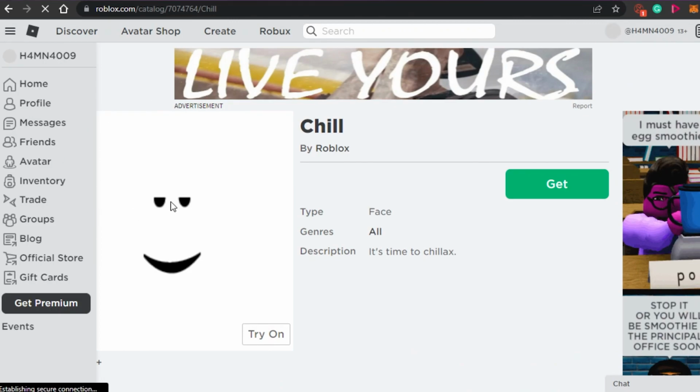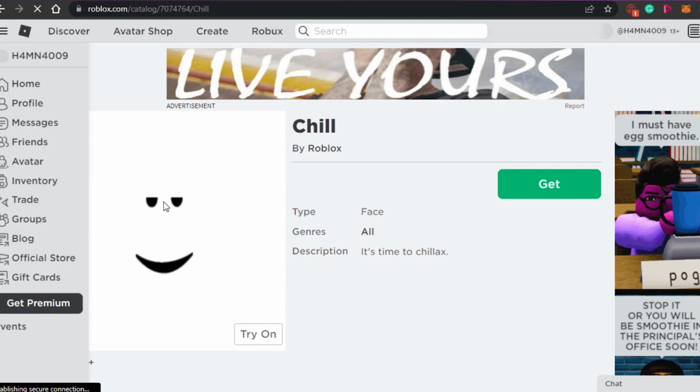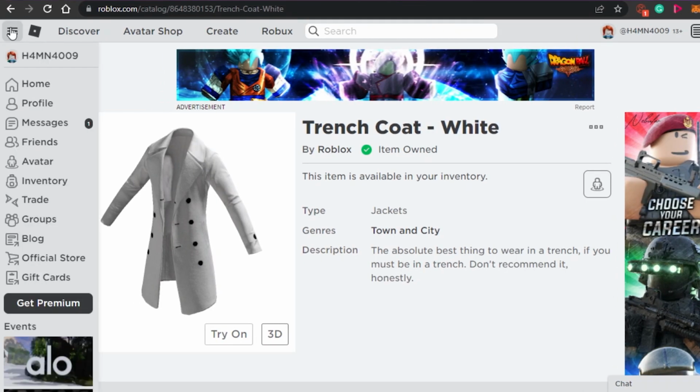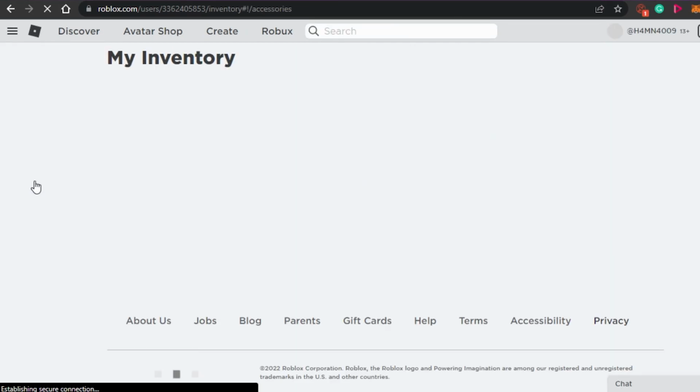I'm going to buy a few of the emotions, and hair or maybe a character for free on Roblox, and then we will simply sell it. I have bought this trench coat as well. So now I will go to inventory and find all of my items. I just bought an emotion and this coat. Let's see if I have these items in my inventory right now. After that we can go ahead and sell any items if we want to.